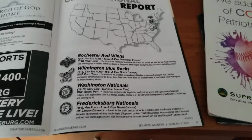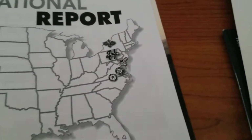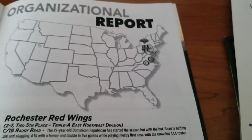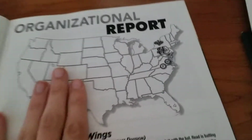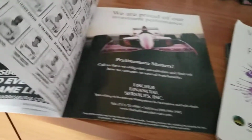So this is all of the teams in the Washington system, and there they are on the map. They maybe could have zoomed in a little bit more. I don't think they needed the entire map of the United States. It could have just zoomed in on the Northeast and Mid-Atlantic.